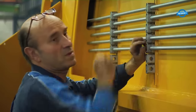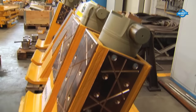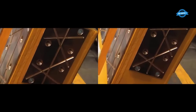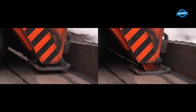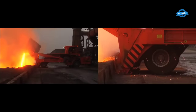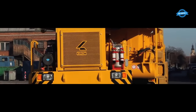Safety is of paramount importance in the manufacturing and operation of the Schlag Taurus. The braking system is designed with three independent, fully hydraulic brake circuits, providing unparalleled safety. A patented support system protects hydraulic cylinders from heat and slag splashes, enhancing operational safety.